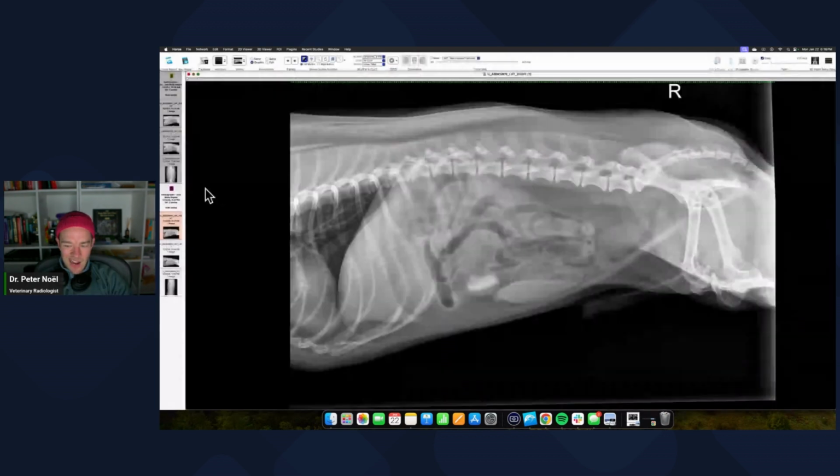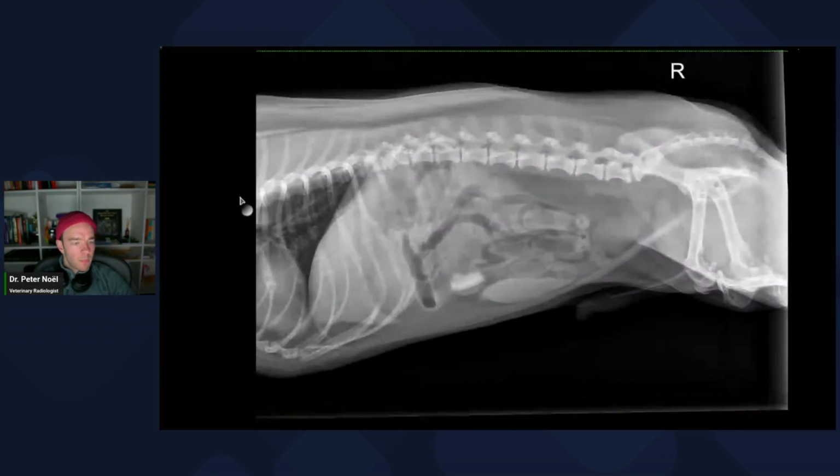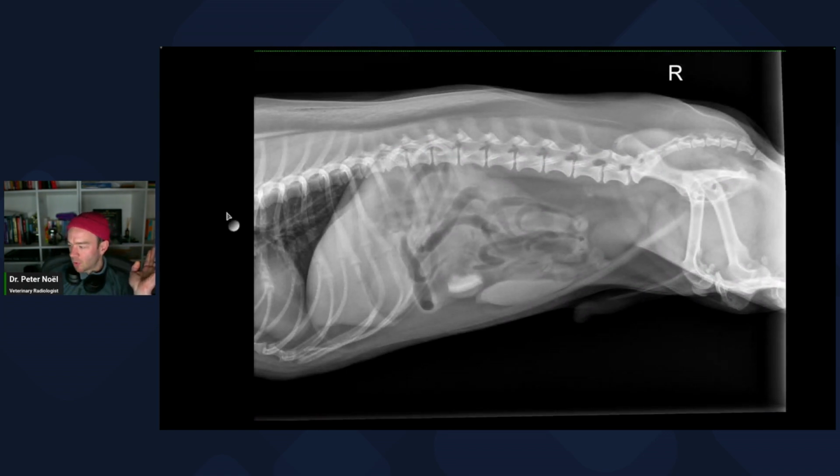Acute vomiting. It's a dachshund. Three views of the abdomen. All right. Anything abnormal? So Dr. Walsh said there was a bone opacity, so mineral opacity in the small intestinal area.